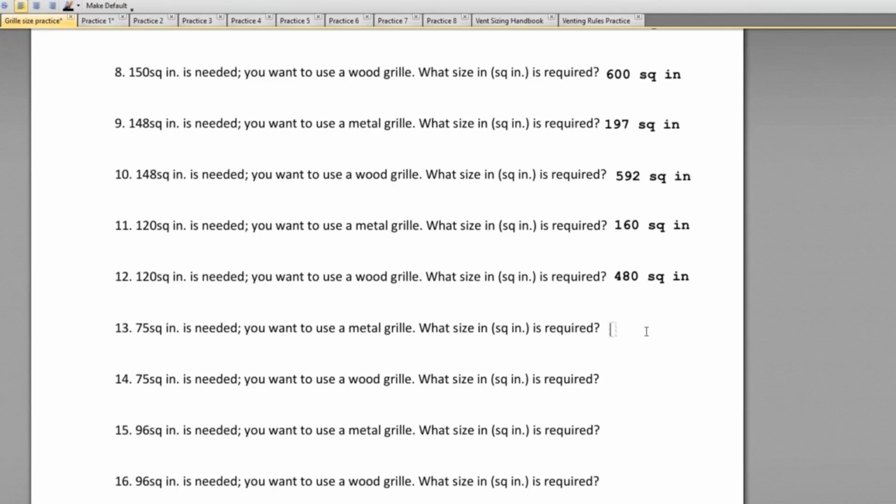Number 13, what'd you get on that one? 100. Okay. Number 14, what'd you get there? 300. Okay. 15, what'd you get on that? 128. Very good. 16. 384. 384 square inches. All right.